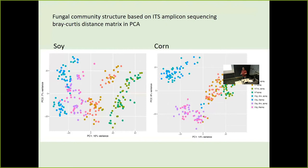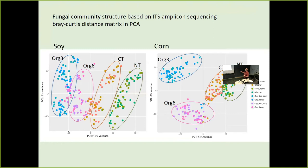After 26 years of management of these systems, we could see really clear, distinct microbial communities that have developed over our consistent differential management of these systems. I generally don't like drawing circles around things because I'm like, hey, what does that mean? But we have statistics to back that up, so that's why I did this. So pretty clear that we have distinction among the systems, but no clear distinction among whether spray has an effect.